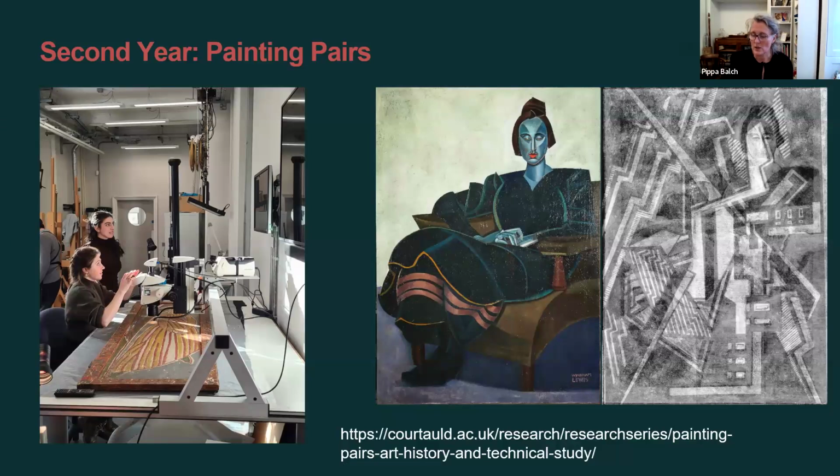This year, the first talks will be held, by the way, on the 30th of January, and will soon be available to book via the research forum on our website. So you can look at our website and book yourself in.